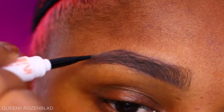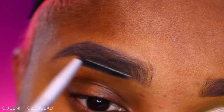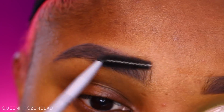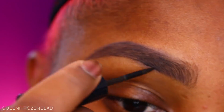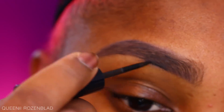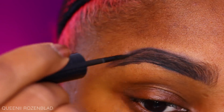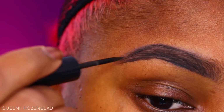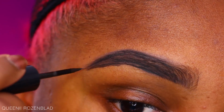So I'm going to use this to fill in my brows. If you like the whole natural brow thing, you will definitely love this shade. It does give you kind of a grayish look, so it wasn't as dark as I would like, so I went in with my Makeup Forever brow liner to deepen up my brow, just to give it a more defined, darker look. You know what I mean? You know how I like my brows, you guys.